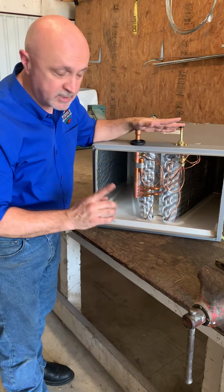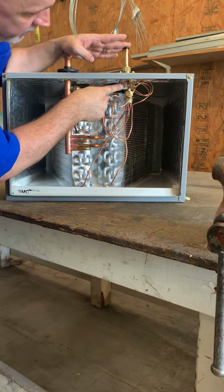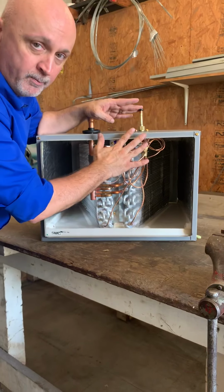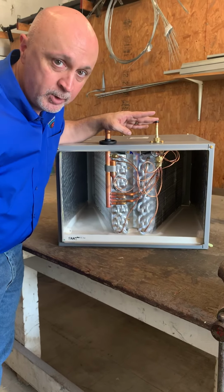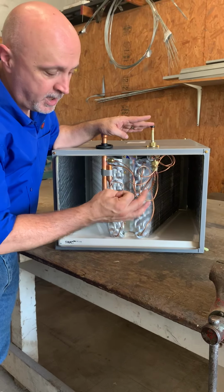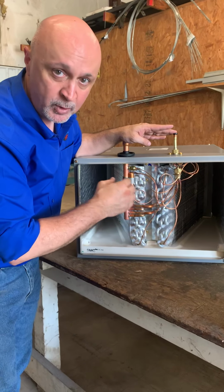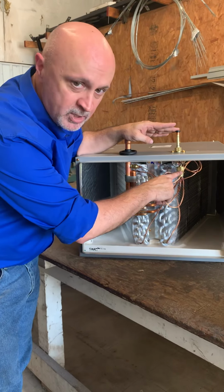One of the other things that has changed is that this is a thermal expansion valve. This thermal expansion valve is going to constantly alternate opening and closing to allow the proper amount of refrigerant to go through this coil before it goes back to the outdoor unit. This is a major bump in your efficiency. Back in the day, it was just a single piston with a single size hole through it, and it constantly let the same amount of refrigerant all the time. Not efficient at all, right? So that is a major change.